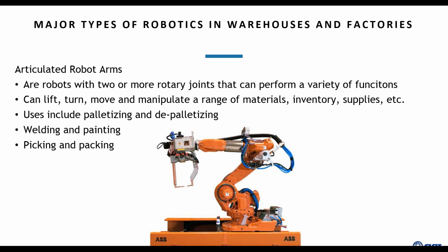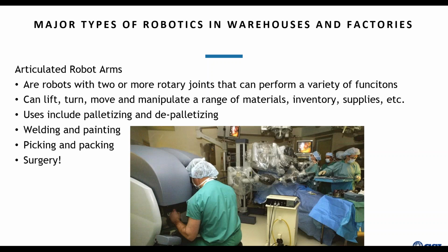They can also help with palletizing and depalletizing, welding and painting. But one of the things people don't realize is how many of these now are used in surgery. Recent advances in surgery, you can go in now and your operation is literally done by robotics, with your doctor just looking at a screen and guiding the robotics to where it has to go. So again, advances not necessarily just helping the supply chain, but advances helping society in general and alleviating a lot of the mundane things that people had to do.